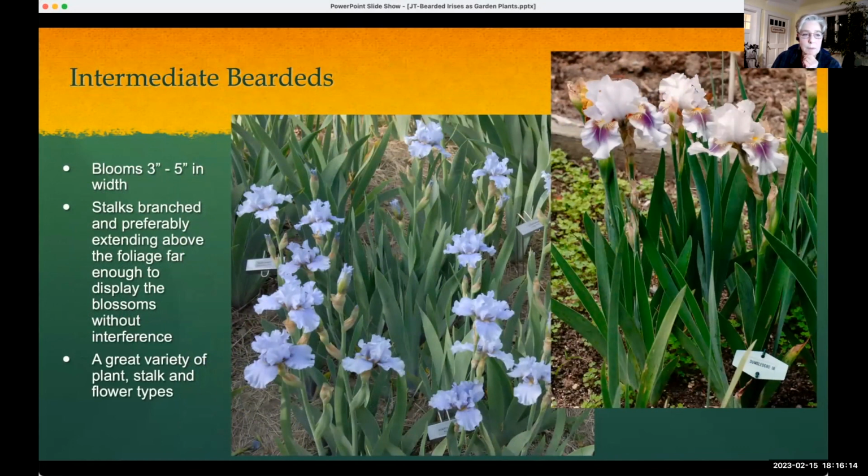The blooms on IBs can be smaller, a little less fancy. The stalks can be branched. Again, just like all other irises, you want them outside of the foliage. Nestling inside the foliage, being hidden by the foliage, is just not a good plant trait.